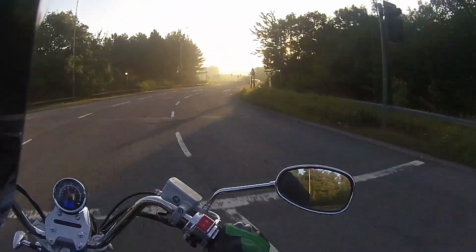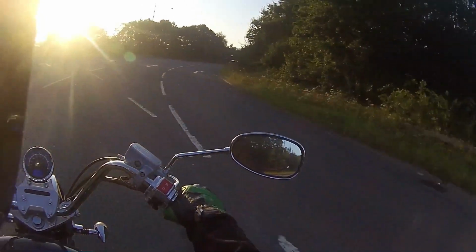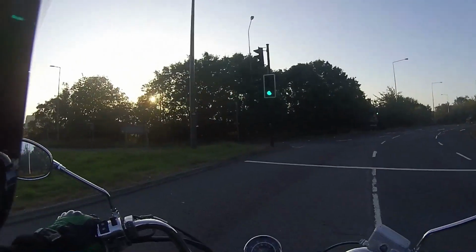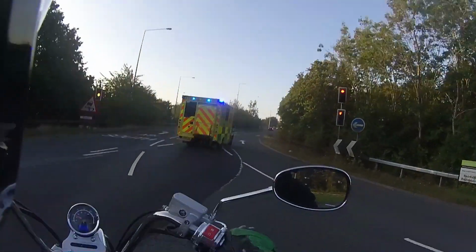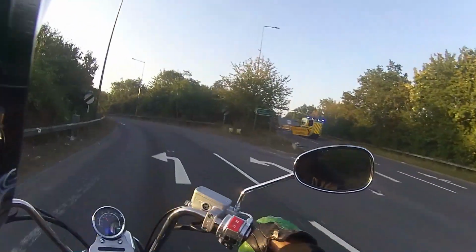Let's just blow through that one. Checking the mirrors. I shall let Mr. Ambulance go through. Hazard perception, as they say.